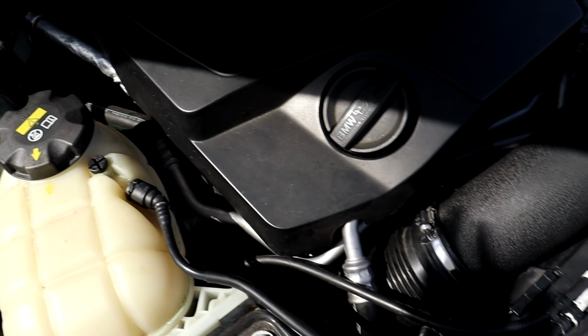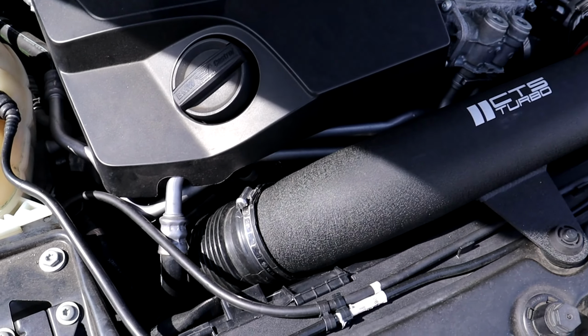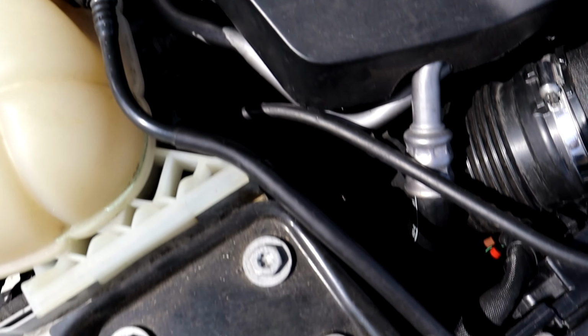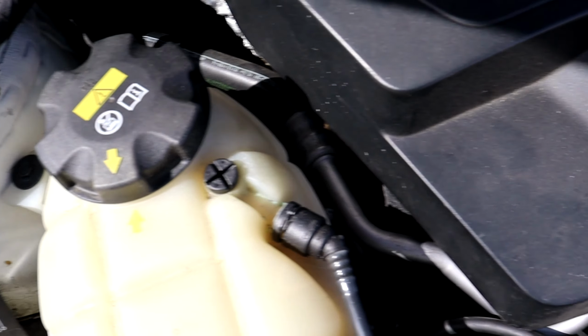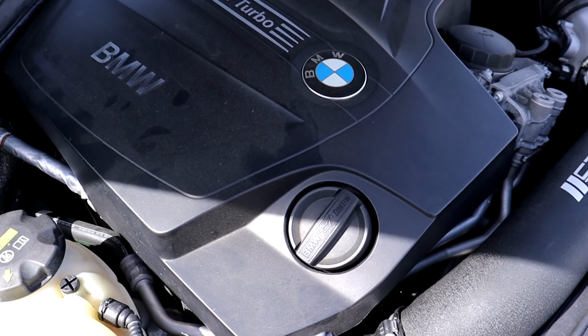But I do have a few leaks in typical BMW fashion. I have an oil leak around the oil pan gasket, and I think I have a coolant leak somewhere around the turbo, but it's a very slow leak, so I haven't really done anything with it. But I am planning to at some point to replace the gasket.